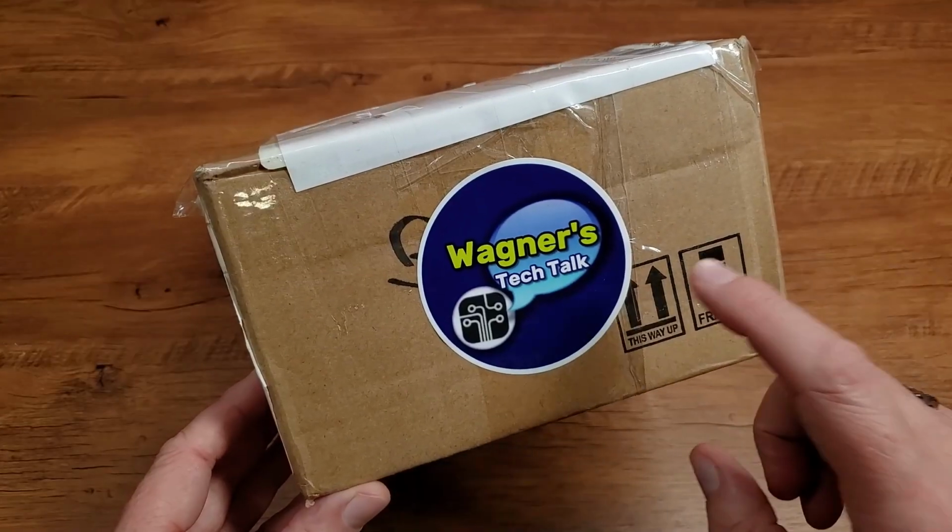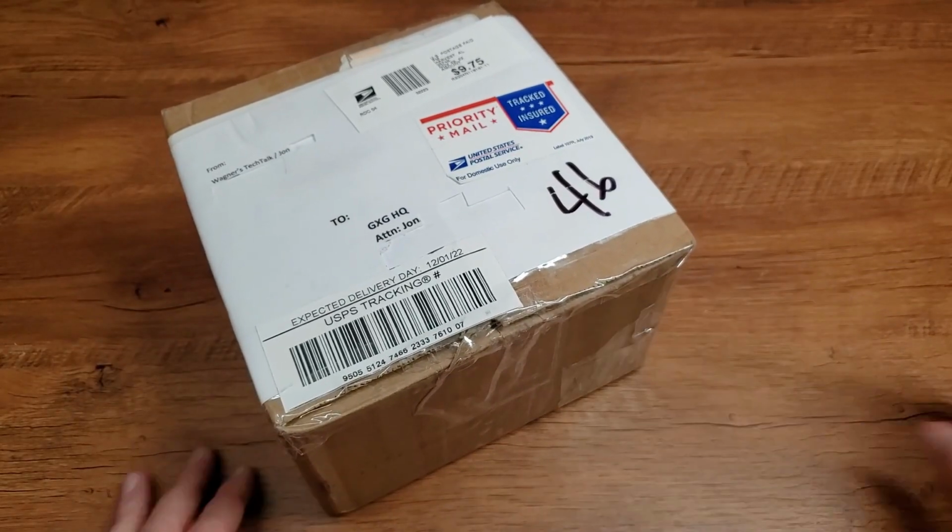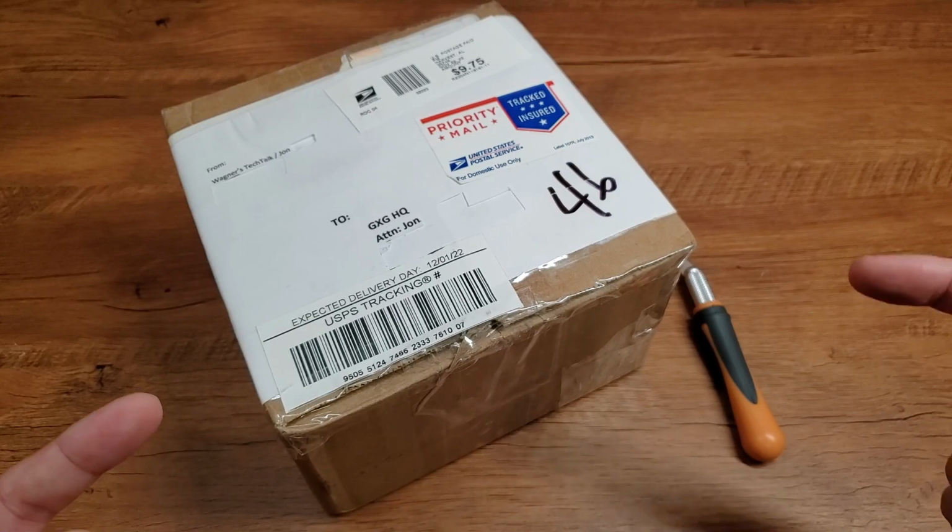So, again, we're going to talk about him some more in a second. But first of all, I can't wait to get to the table and crack this thing open. A vintage 1980s era Rubik's Cube still in the shrink wrap. Let's go. Here I've got my box from Wagner's Tech Talk. Here I have my X-Acto. Let's get into this thing.